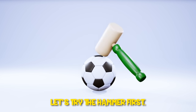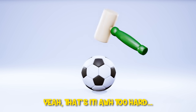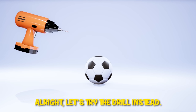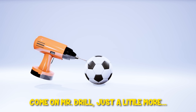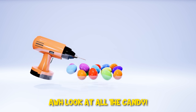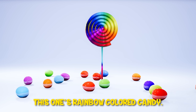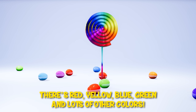Let's try the hammer first. Come on, Mr. Hammer, you can do it! Yeah, that's it! Too hard. Alright, let's try the drill instead. Come on, Mr. Drill. Just a little more. Look at all the candy! This one's rainbow-colored candy. There's red, yellow, blue, green, and lots of other colors.